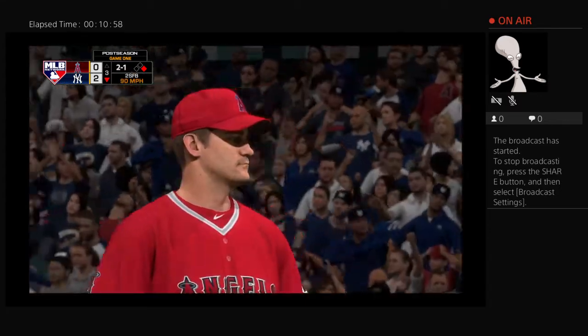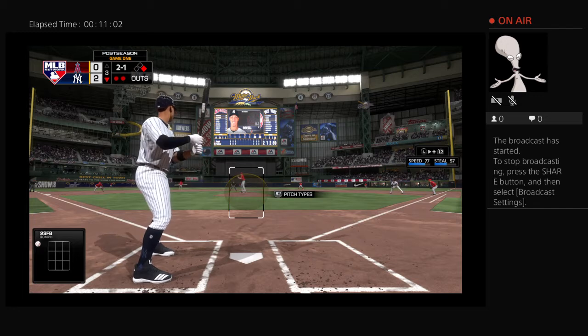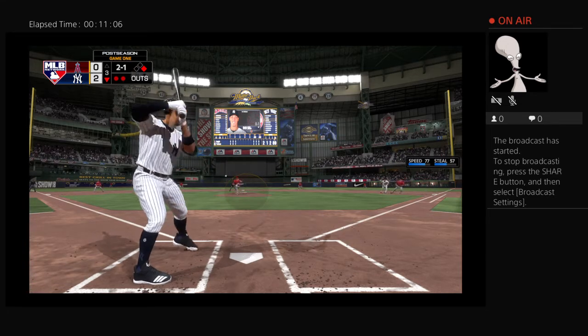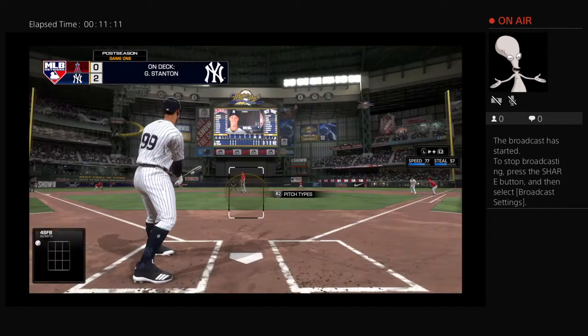And this one runs a little too far in, ball 2. Didn't catch the corner there, but you can see he was trying to jam him with that running action on that two-seam fastball. Just off the inside part of the plate, it's 3-1.